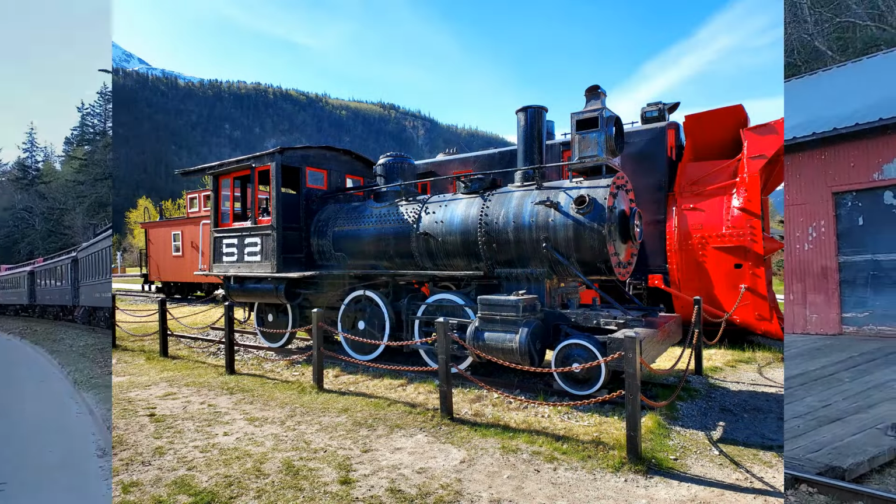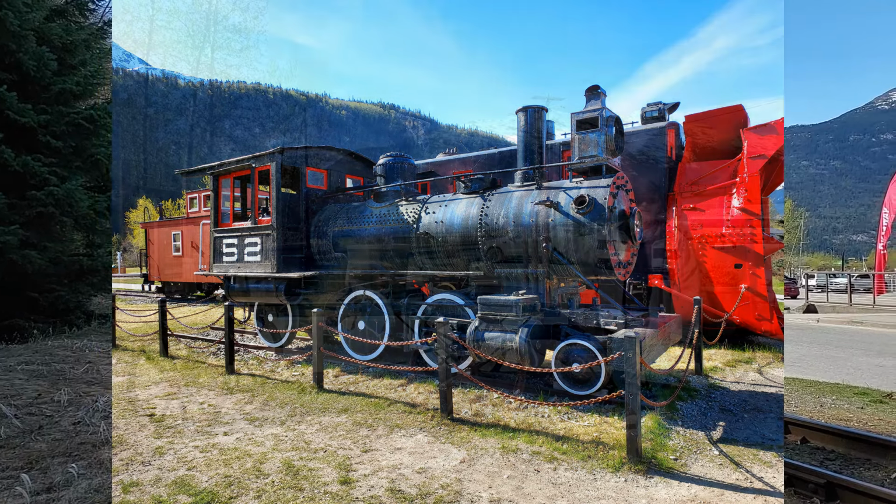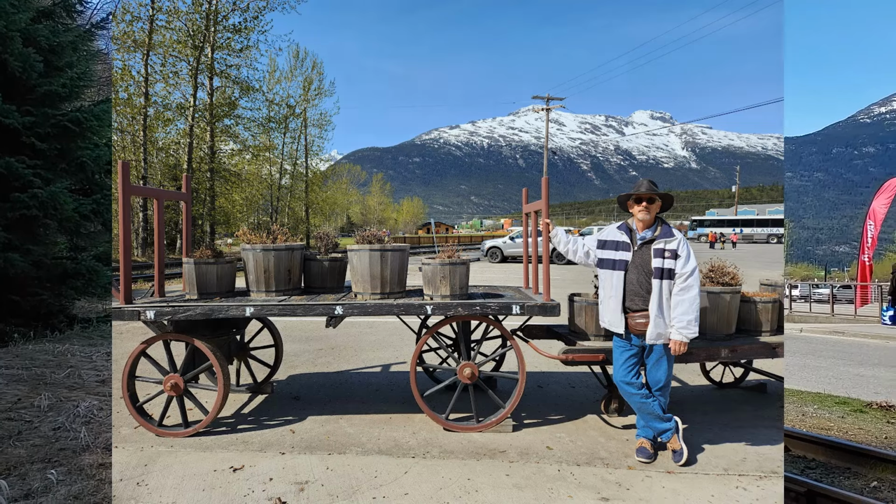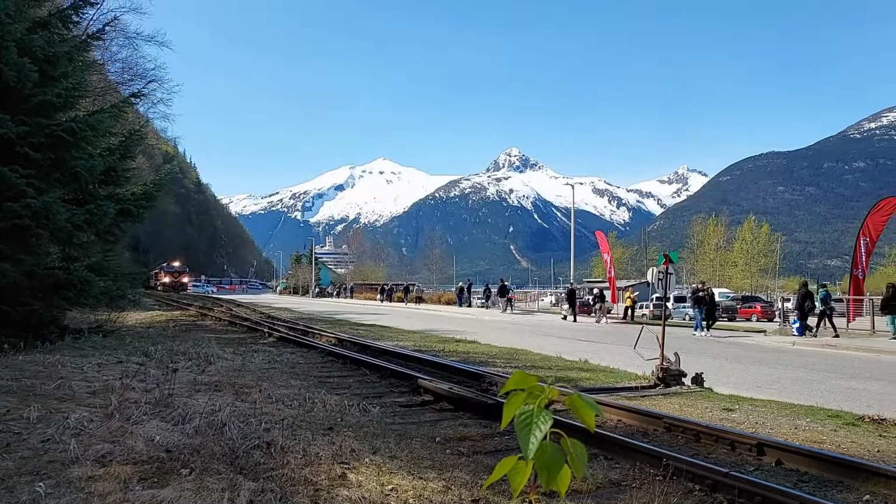Well, after a couple hours cruising downtown Skagway, another train was just about to leave. And before I got chased away by railroad officials, I was able to get some close-up footage.